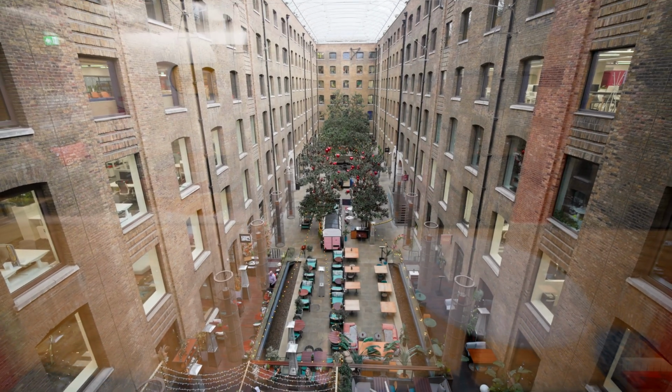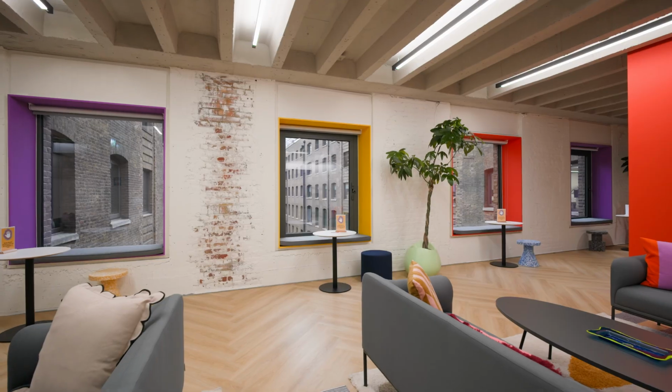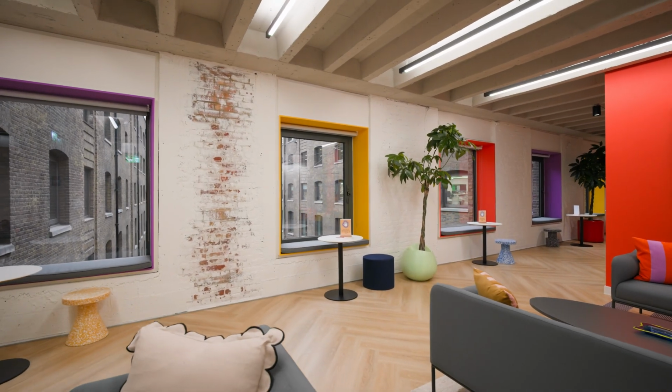There's a great view back down into Devonshire Square from here, where we walked through earlier, and the seats in these window booths provide a great space to take a phone call or sit and admire the impressive architecture.